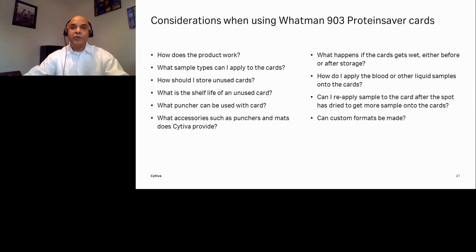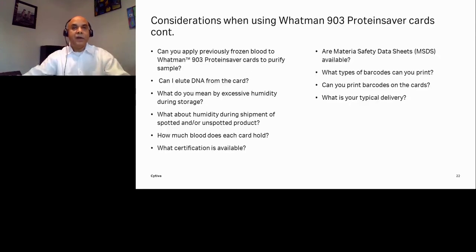Can I reapply sample to the card after the spot has dried to get more sample onto the 903 card? Not necessary, because the amount of sample from the first application will be good enough. Can custom formats be made? Yes, our design team can work with you to produce a device that will fit your needs. Can you apply previously frozen blood to 903 cards to purify sample? Yes, a larger punch may be needed, though, as some of these cells may have been lysed on freezing.